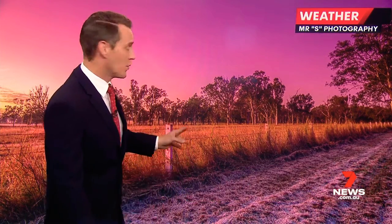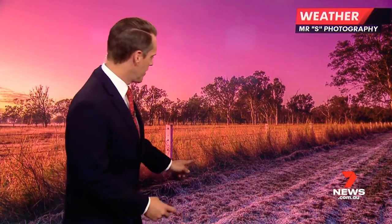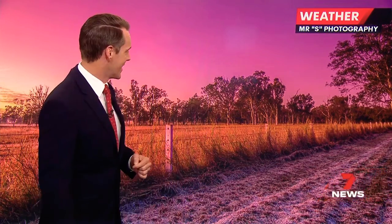It was an icy morning for much of the state. Yeah, it sure was, Max. Sub-zero temperatures and frost, including inland parts of the southeast. Now, this shot is from Perga, just south of Ipswich, where you can see that frost getting pretty thick on the ground down here. A big thanks to Mr S Photography for braving the cold to get this snap.